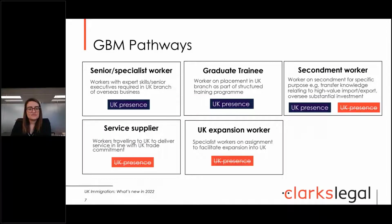So just a brief summary of each type of worker. Senior specialist workers are those with the requisite skills or senior executives who are required in the UK branch. Graduate trainees, as you probably already know, are those who are on placements in the UK as part of a structured training program. Secondment workers are in the UK for specific purposes, such as transferring knowledge or overseeing investments. Service suppliers are those individuals coming to the UK to deliver a specific service in line with an existing agreement. UK expansion workers are these specialist individuals who are on assignment to expand the business into the UK.